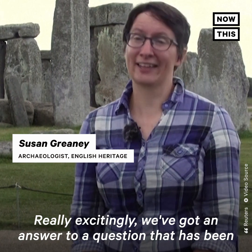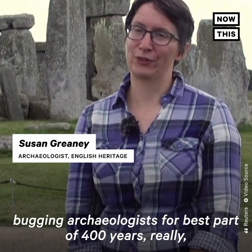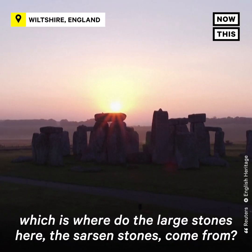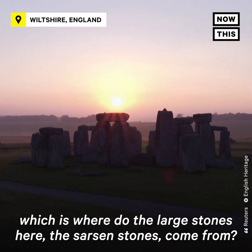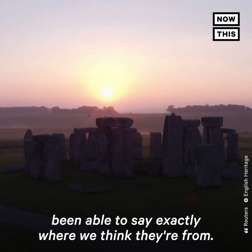Excitingly, we've got an answer to a question that has been bugging archaeologists for the best part of 400 years, really, which is where do the large stones here, the sarsen stones, come from? But we've never before now been able to say exactly where we think they're from.